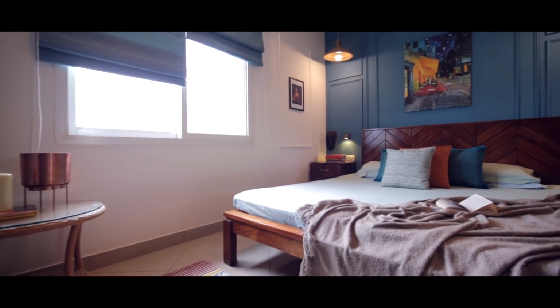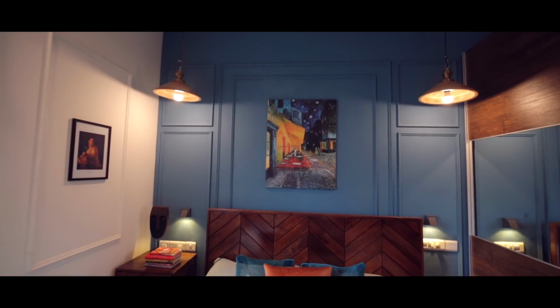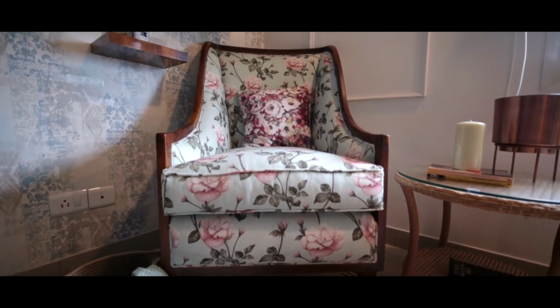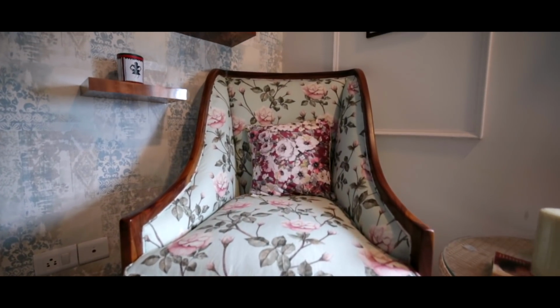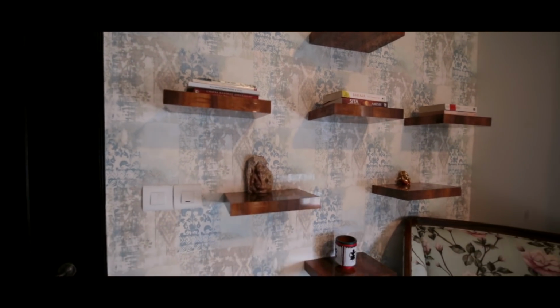In the master bedroom, the client's favorite color was blue. So we have used blue for the entire background of the master bed. And the client really likes to read novels and books sometimes in her spare time. So we have given a very good high back sofa chair for her. Behind that there's a wallpaper with nice floating shelves.